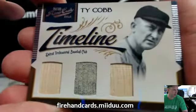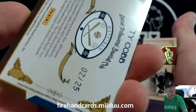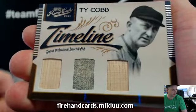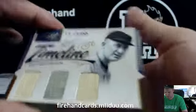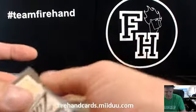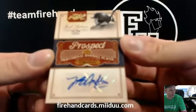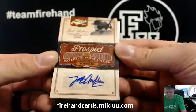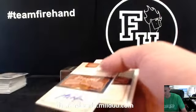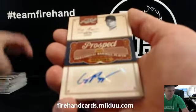Ty Cobb, how about it? For the Detroit Tigers, Newcomb, 2 of 25. Pretty sick. Then we got Blue Jays, Jacob Anderson, gold, number to 49, T Fish 42. And Corey Mazzoni for the New York Mets.